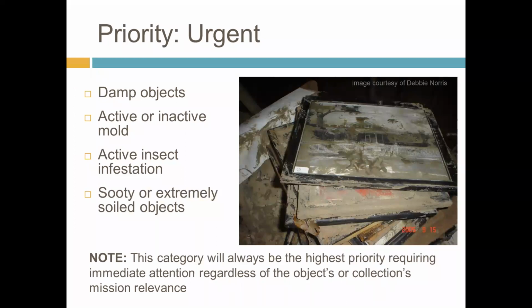Any issue that may spread to other unaffected collection items or that could even risk the health and safety of staff and patrons would be urgent. This category will always be the highest priority, requiring immediate attention. That could include bringing in professionals, isolating material, freezing material, or potentially deaccessioning and disposal. Urgent is the only priority level where the importance and use of the object sometimes doesn't matter. Because the object can damage other, more important collection items if action isn't taken, it must be addressed as soon as possible.